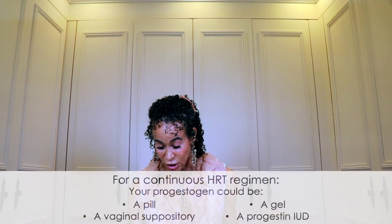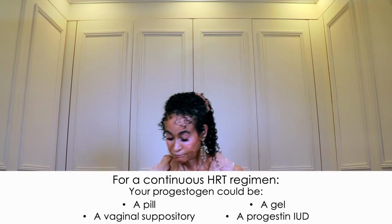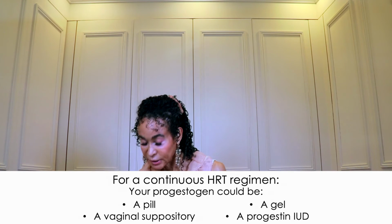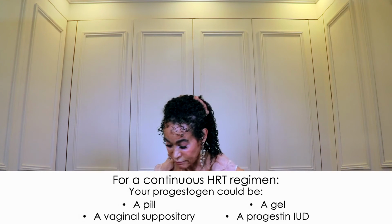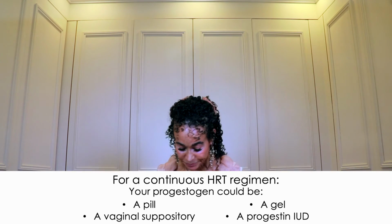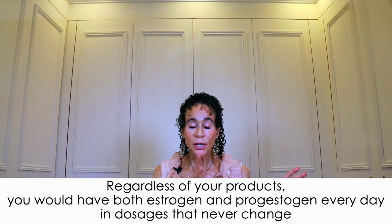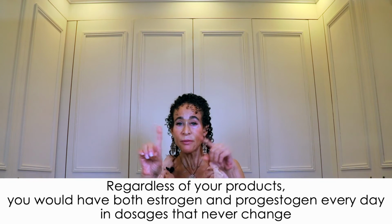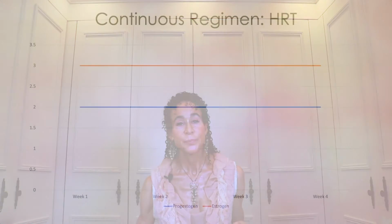And your progestogen could be a pill, a vaginal suppository, a gel, or a progestin IUD. Regardless of your products, you would have both estrogen and progestogen every day in dosages that never change. And that same flat line graph for both would be the result.